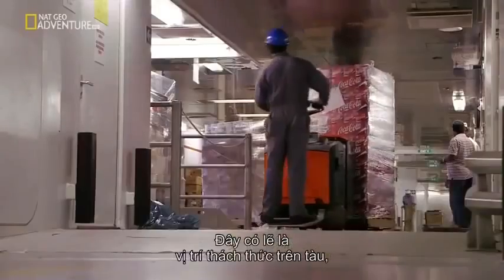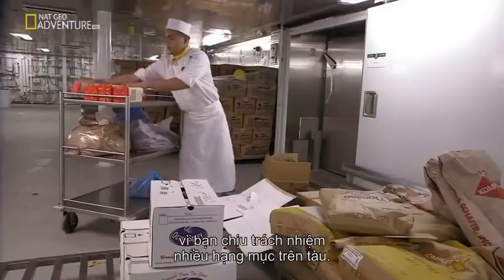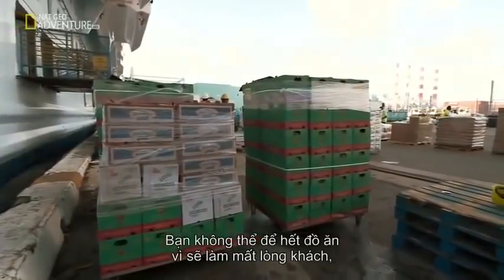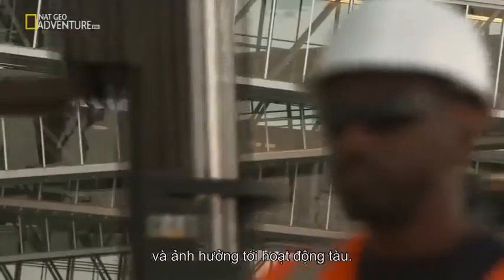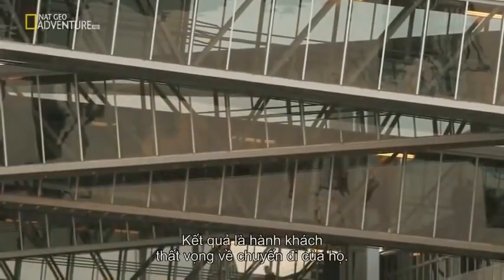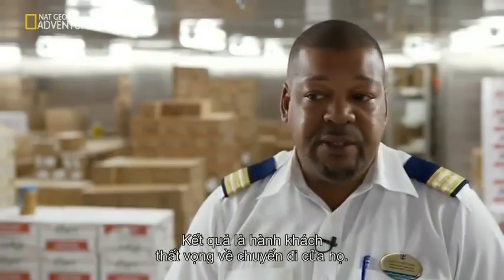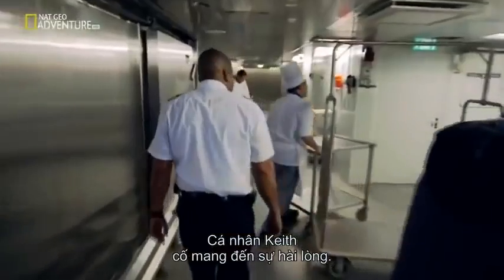It can really be a challenging position on board because you are responsible for so many line items on board and you cannot run out of. It impacts the guests' satisfaction, it impacts the operation, and of course, the end results, the guest is not satisfied, they weren't happy with the voyage or the cruise vacation. And Keith takes that satisfaction personally.